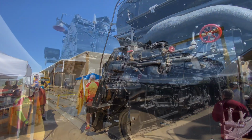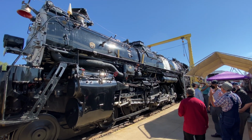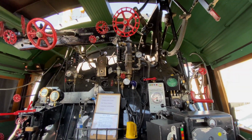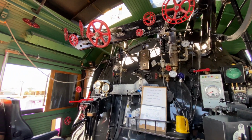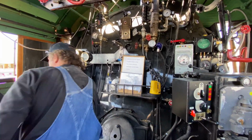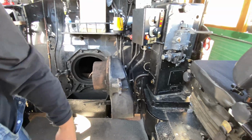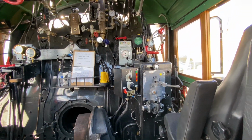Yeah, and it comes out of the smokestack. It's over here. They use the steam and they make the locomotive go. So you need the two folks. Then in here you have your firebox. That's where the fire is, when that's running.